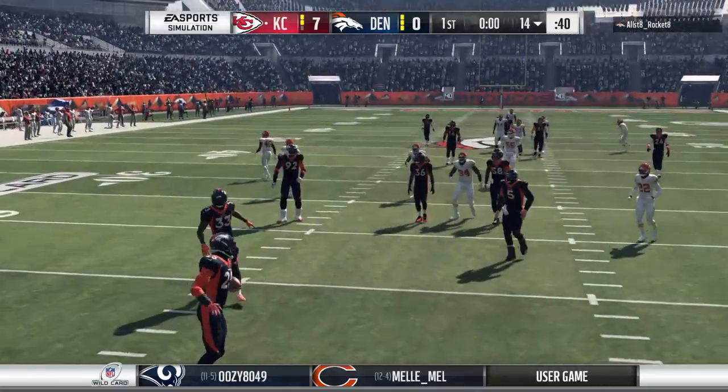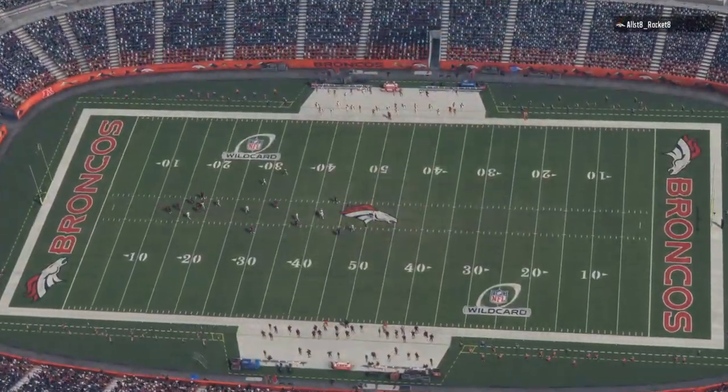And this will be covered up. Pretty good result. It'll be down at the 14-yard line.